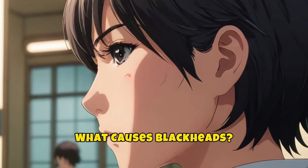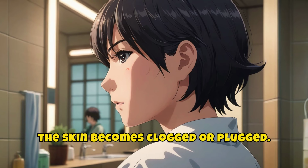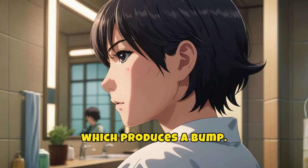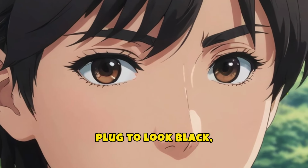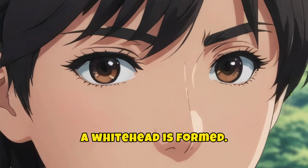What causes blackheads? Blackheads form when a hair follicle in the skin becomes clogged or plugged. Dead skin cells and excess oil collect in the follicle's opening, which produces a bump. If the skin over the bump opens, the air exposure causes the plug to look black, thus forming a blackhead. If the skin does not open, a whitehead is formed.